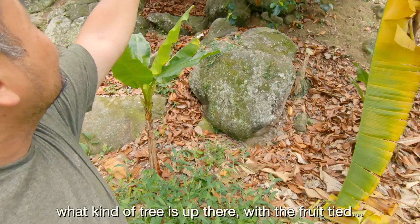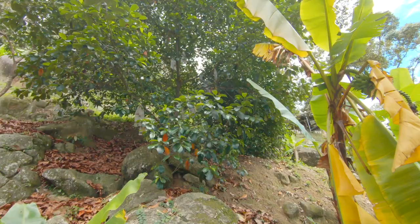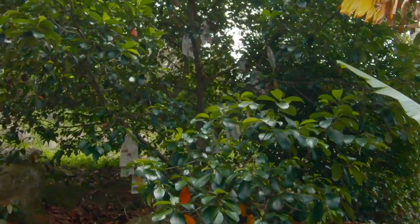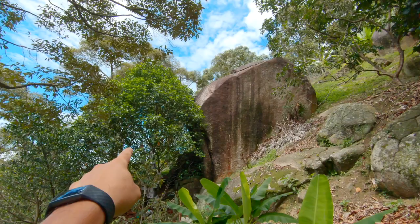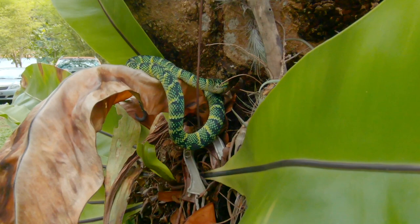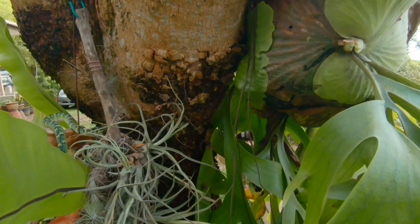Oh, hey, jackfruit. That's a jackfruit tree. Wow. Yeah, those are jackfruit trees. Got a couple of jackfruit trees here. So we got a snake here. Just don't touch it.